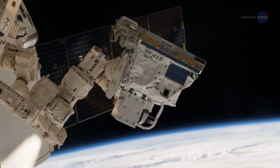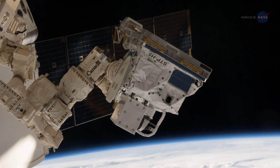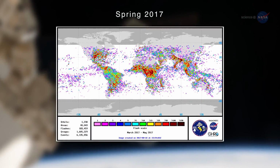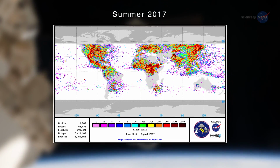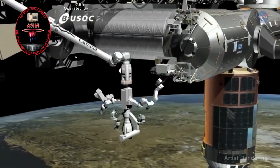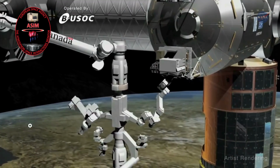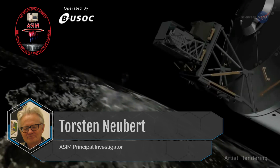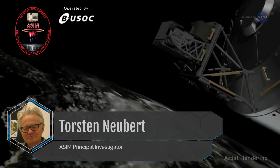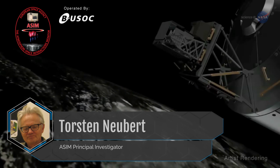NASA's Lightning Imaging Sensor, or LIS, was installed on the International Space Station in February 2017 as part of the DoD Space Test Program. LIS on the station is the latest in a line of instruments used to locate and detect lightning over a large region of the Earth's surface. The Atmosphere-Space Interactions Monitor, or ASIM, will be installed outside Europe's Columbus Laboratory on the ISS later this year. Torsten Neubert, ASIM principal investigator, says, "The instruments will monitor thunderstorms and their effects on Earth's atmosphere, gathering information about blue jets and other TLEs, as well as flashes of X and gamma rays.